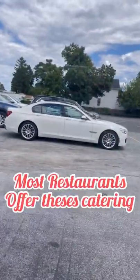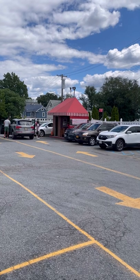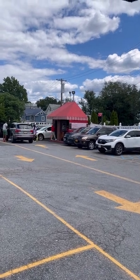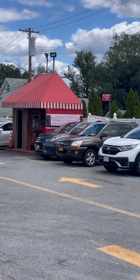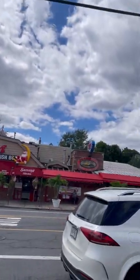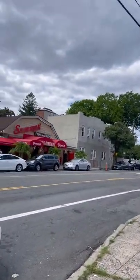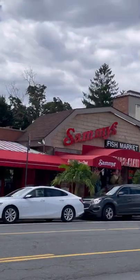So right now, as you can see, the parking is lovely, safe and secure. You also have order online and pick up. Let me show that to you. There you go, order online and pick up. And I'm gonna go over there to Sammy's. And there's a fish market there that I'm really interested in. As you can see, let me get that closer for you.